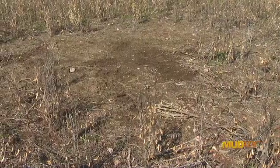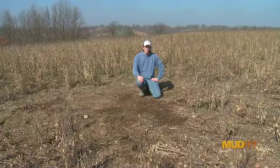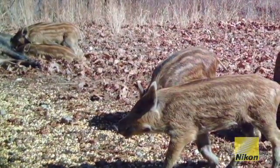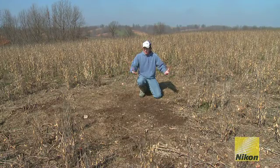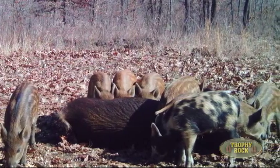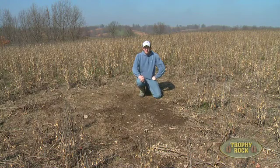From a deer manager's perspective, this is exactly why you want to remove hogs. And we're at the early stages, so we're trying to eliminate them before the population gets built up, and they start wiping out whole fields instead of little circles here. So hopefully we can take care of this problem before it gets out of hand.